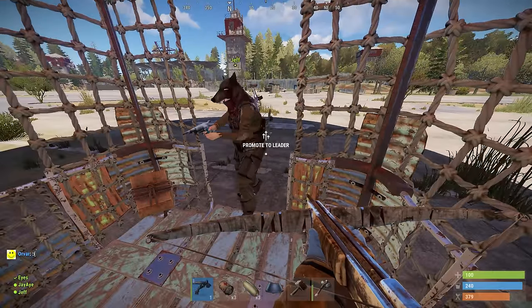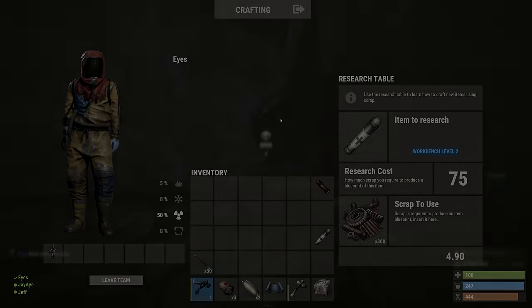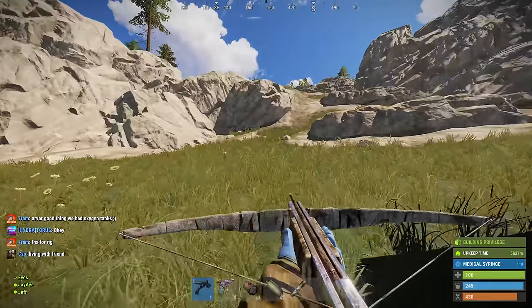Come on, Evan. Flying a hot air balloon back home, we quickly researched a few items and headed back out. Alright, I'm ready to go. I'm gonna go toss those shots.